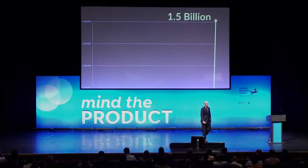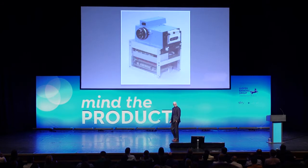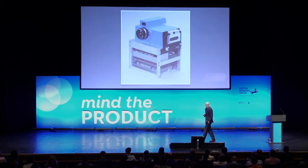So what happened to Kodak? Were they maybe not innovative enough? Did they not get that digital was going to dominate film? Not really. This is the very first digital camera ever made. It was in 1975. It used a cassette recorder for storage. For many of you millennials, the cassette will probably look as antiquated as the film did.